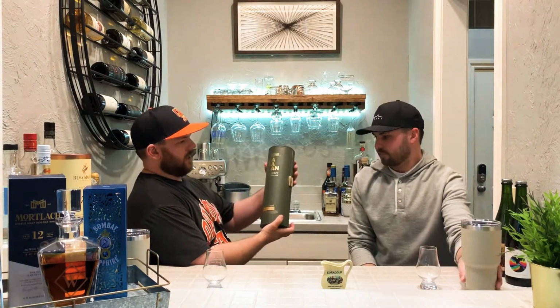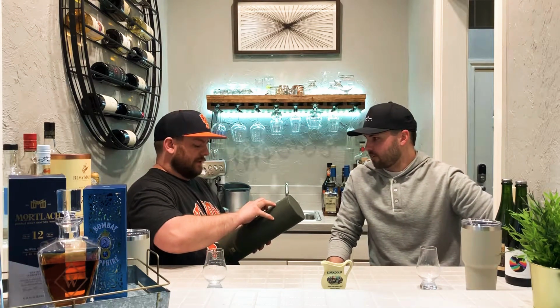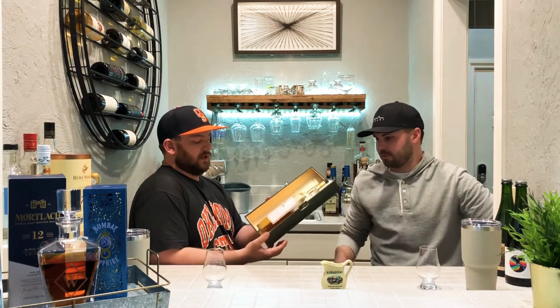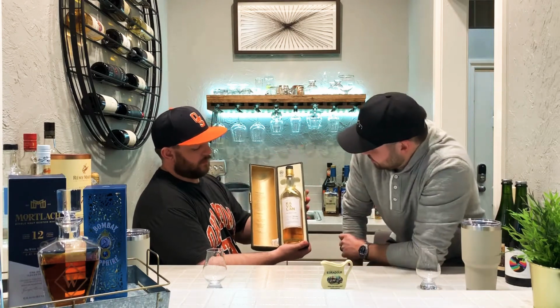The Kavalan ex-bourbon cask. So, this is cool. This is a cool whiskey. A little bit of backstory. It's like opening a briefcase. It is. So awesome leather case. It's got a really great interior too. This is a really cool whiskey.